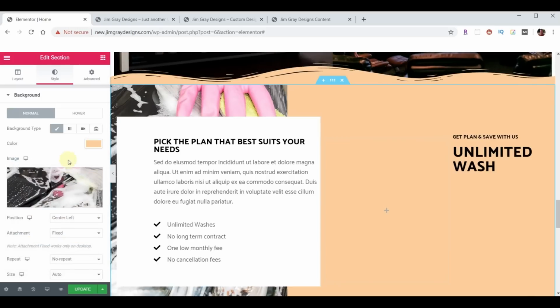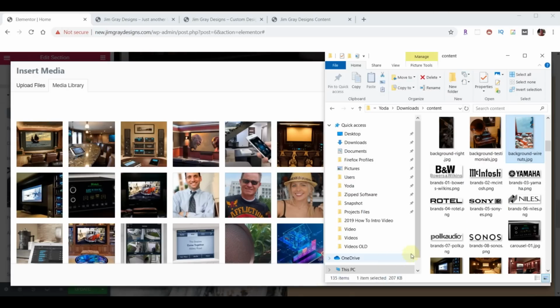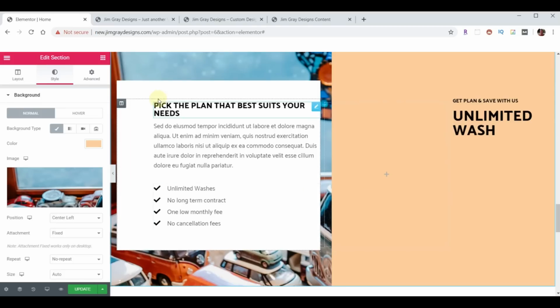Now we want to change this background image. So we click on the image and now we need to add the image. So we go to our content folder. We'll find the background for Wirenuts, drag it over, insert media, and now that image is there and we're ready to change this. Now notice that this again doesn't have that same border all the way around it.